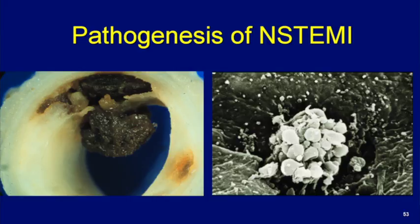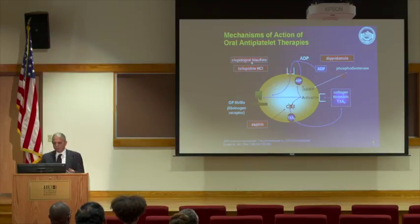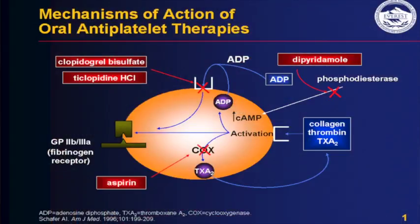Platelet clots are the usual cause of subtotal occlusions, and that's why we use dual antiplatelet therapy: aspirin and one of the ADP receptor inhibitors. We went from ticlopidine to clopidogrel, and now we have prasugrel and ticagrelor that seem to be better than clopidogrel in preventing MIs and cardiovascular death. Ticlopidine went out of preference because it caused a lot of adverse effects.